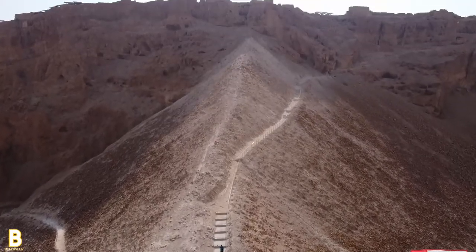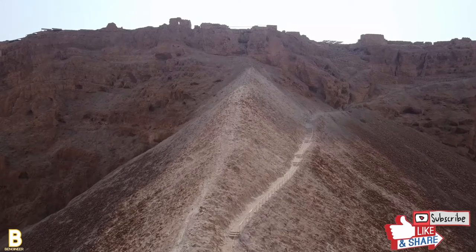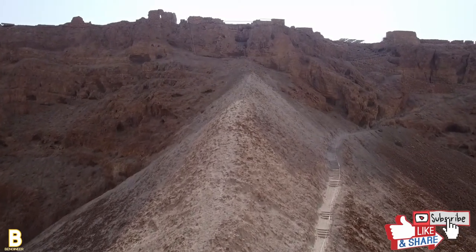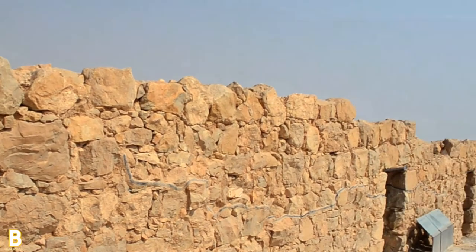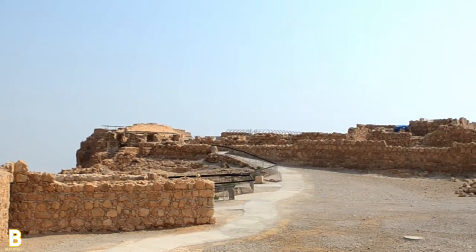Finally able to breach the fortress by building a sand ramp, which you can still see the remnants of over there, which led all the way up to a wall where they were able to breach it. All around the top of Masada are all the buildings, and they tried to restore as much as they can.